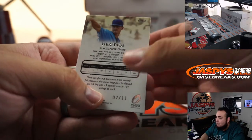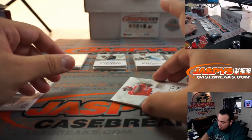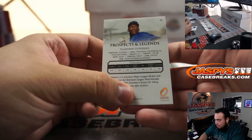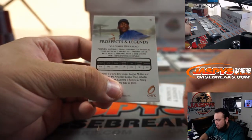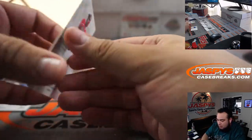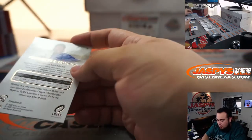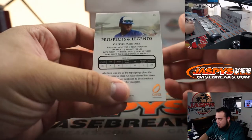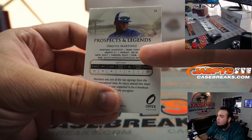Actually, it says San Diego. Let's see if that's accurate. Or at least at the time it was probably. So for Vladimir Guerrero Jr., it says Team Montreal, Los Angeles. So again, we'll just go by the team they played for the longest, of course. This front there, like I said, I'm sure that's how it's going to roll. Prospects and Legends. It says Toronto. So for the Prospects, it does have their team in the back. So that's where we're going to go by, guys.